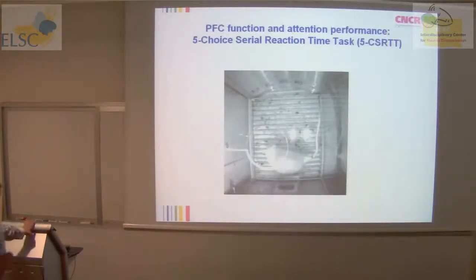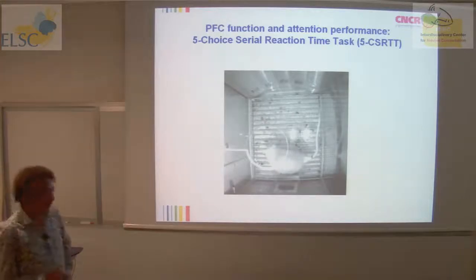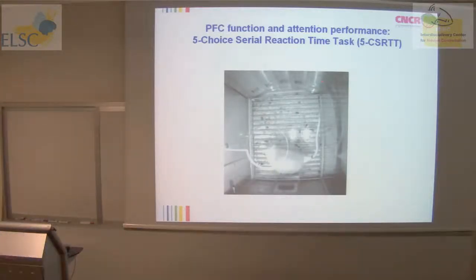So what we did is we addressed this by looking at attention behavior in rodents. There's a particular task called the 5-choice serial reaction time task, which was developed in Cambridge by Trevor Robbins and his colleagues, and which tests different domains of attention. The task looks as follows.